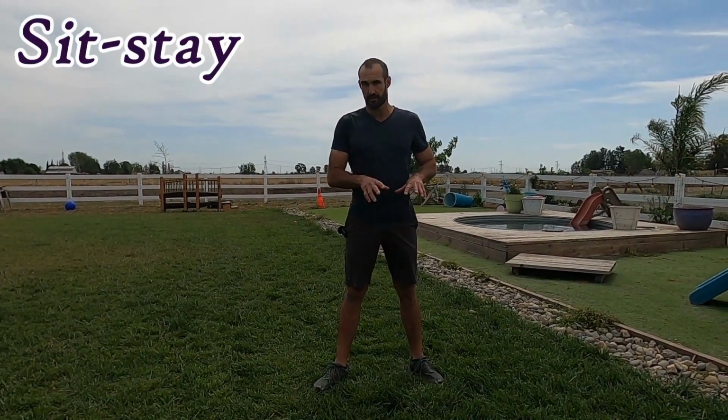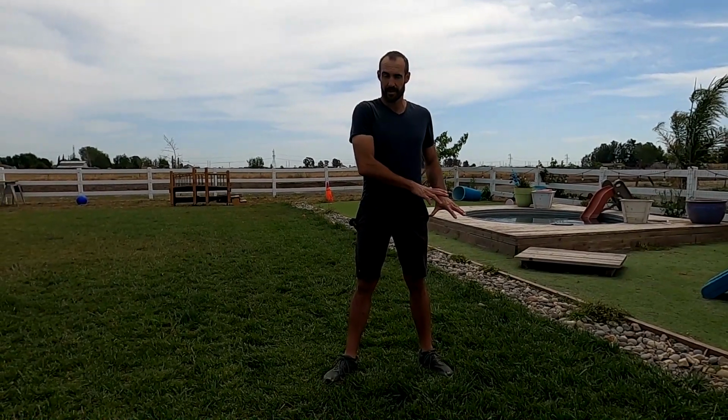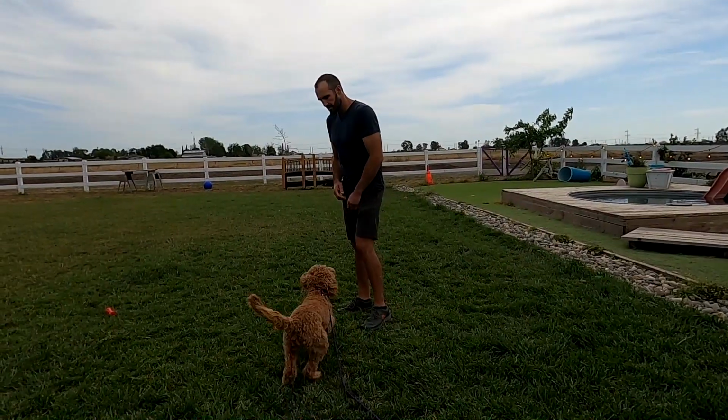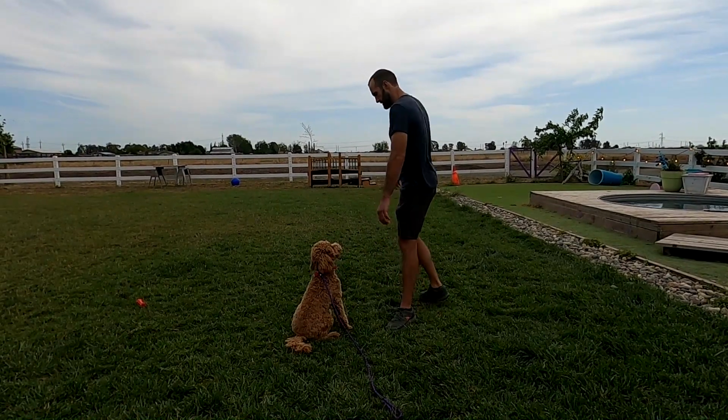The first is a sit stay. For this, you're going to say your dog's name and then sit, and then they need to get into a sitting position, and then you're going to tell them stay, and then from there on out, they need to remain in a sit in that same spot that you put them in until you release them. Mila, sit, stay.